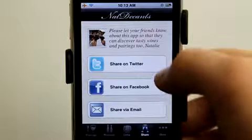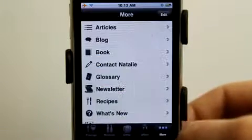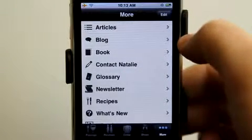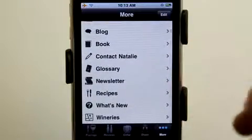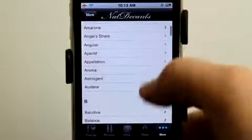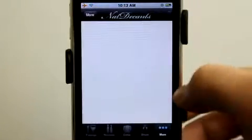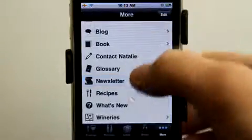It's very easy to share this application with other people: Twitter, Facebook, and email. Then under More, there is a lot of information. We've got her articles, her blog, she's got a book, and we can contact her. There's a wine glossary in case you're not up on a lot of the terminology. There is a lot of information in this application. Under the newsletter, we can read her newsletter, which she publishes monthly.